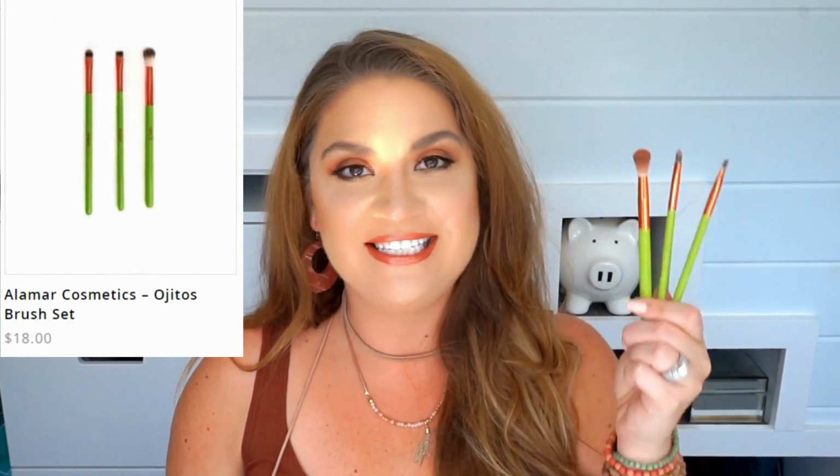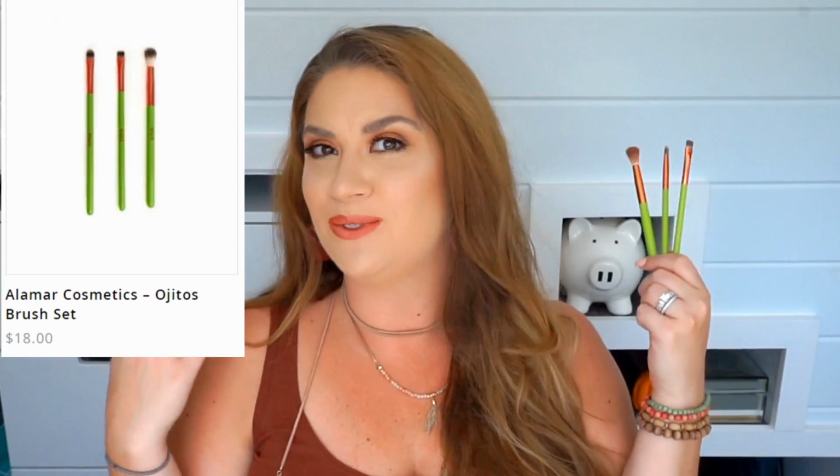These Alamar brushes, I have used all 3 of these today. I have used all 3 of these almost every day. I really, really love them. The crease brush is really great. I like how long the bristles are and how the dome at the top of the brush itself is very gradual. So it really gets in there to build up a crease look, blends things out.